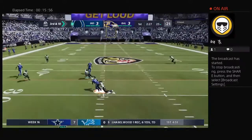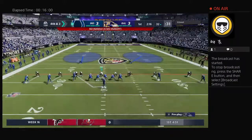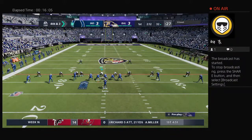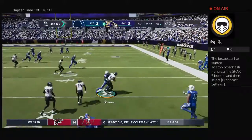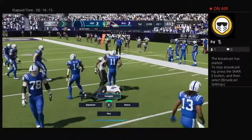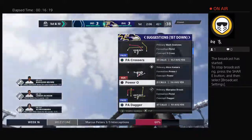From the shotgun, he'll look to throw. This one into the hands of Metcalf. And a good job defensively. They stop him short of the first at the 32. They'll try and throw for it here. A fight for the football, and it's intercepted. Picked off by the Pro Bowler, Marcus Peters. And they will set up shop in enemy territory at the 42-yard line.